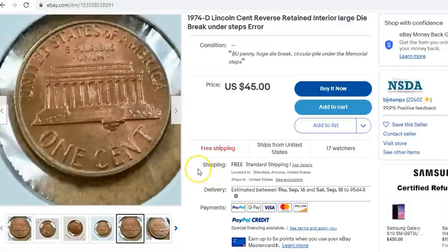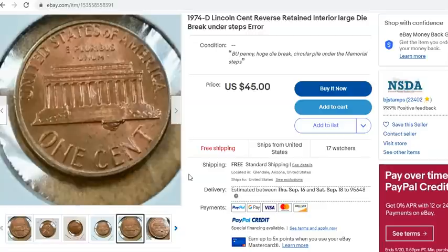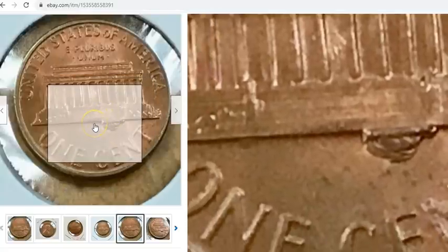It wouldn't make any sense whatsoever. As a matter of fact, I'd probably check a website like cudzoncoins.com to see if this is attributed on there. Because if it's unlisted, you could possibly get your 15 minutes of fame, submit the coin and images to the folks at Cuds on Coins or Kaneka or some other site that deals in errors. Mad Die Clashes is another one as well.